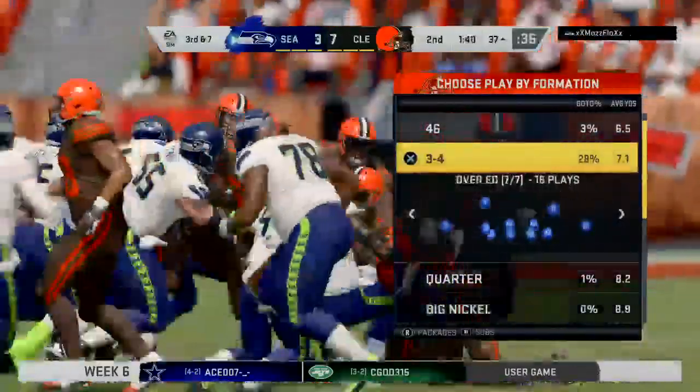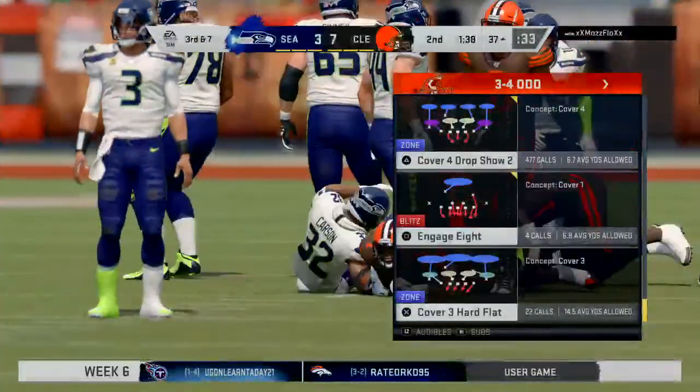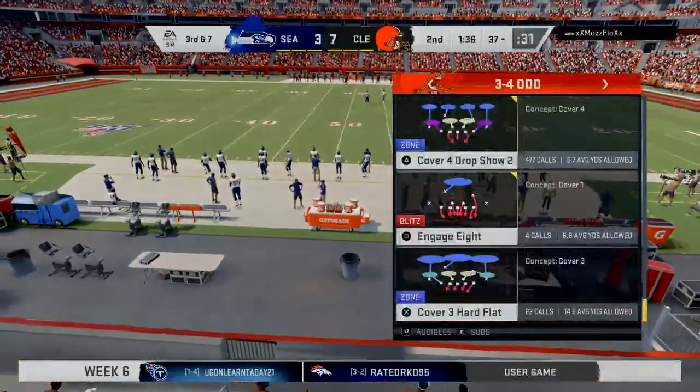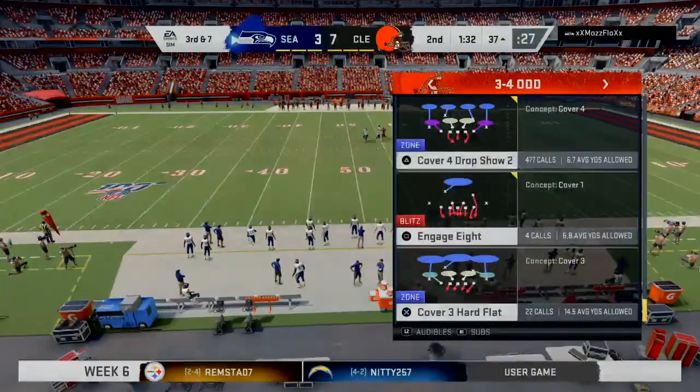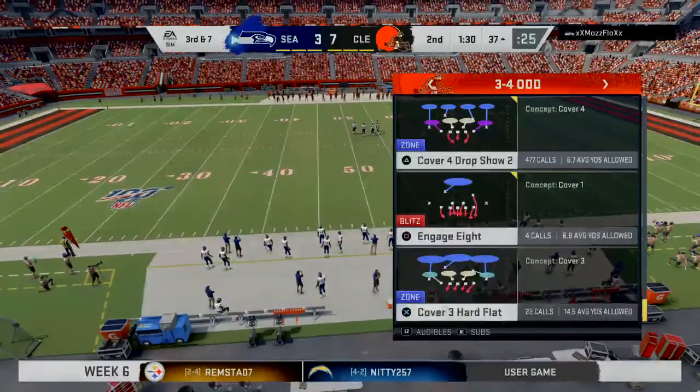Pretty good little 2-play sequence there. You force the incompletion, then a very short pickup. Yeah, now maybe you bring in an extra defensive back or 2 because you want to try and defend on 3rd down. They like to play those nickel or sub packages, don't they?